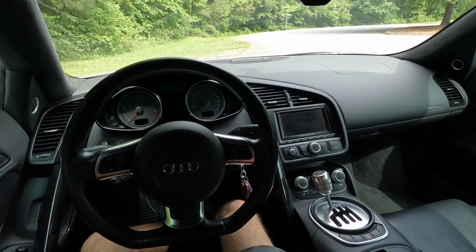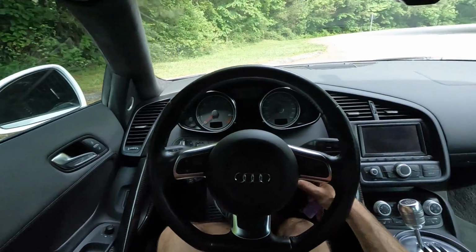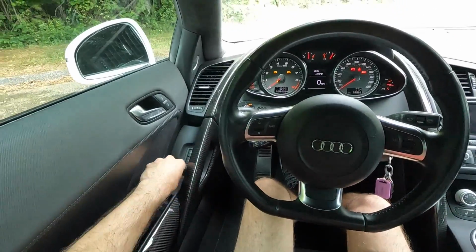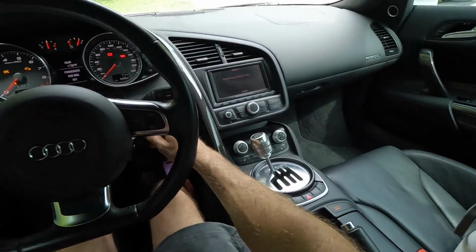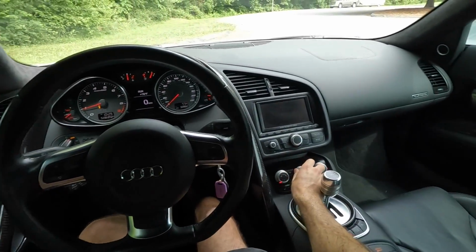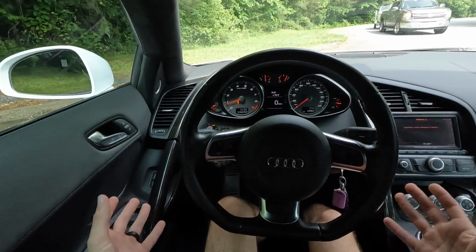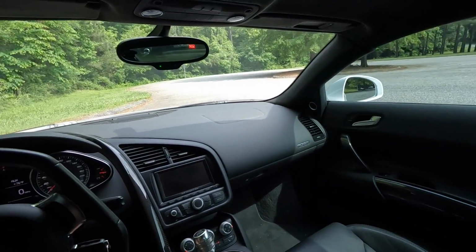But now let's talk about the starting process. This is like being in a fighter jet. Usually I have the mirrors folded in. So when I hop into the car, turn on the electronics, make sure everything is going, get those iconic DRLs on, fold the mirrors out, let it kind of wake up a little bit, and then we can fire it up and we're good to go. So it's always an experience getting into this car. It's not just push the start button and you're ready to go. At least with how I have it set up, that is my starting process.